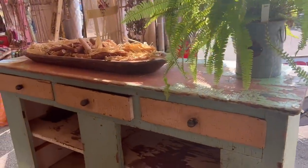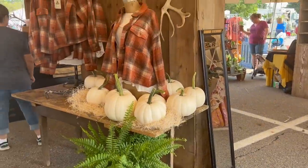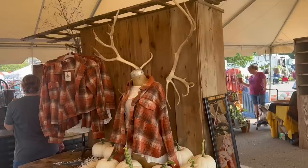They have some furniture pieces, but they also have clothing as well. They know how to decorate. Look how they have these flannel shirts decorated, surrounded by pumpkins, the ladder on top, the antlers. Just, it's really on point.